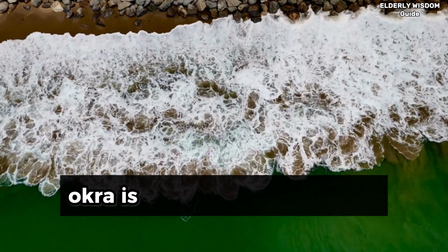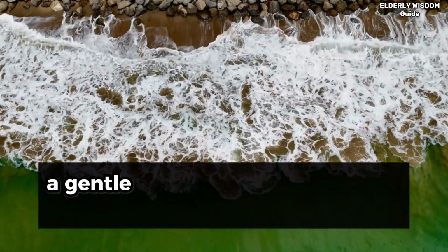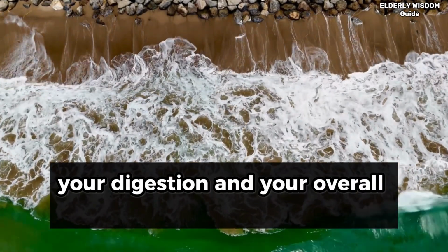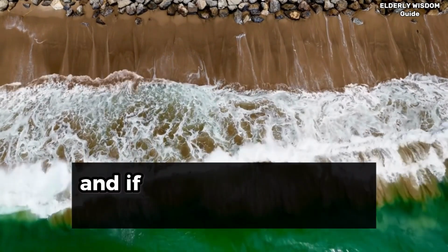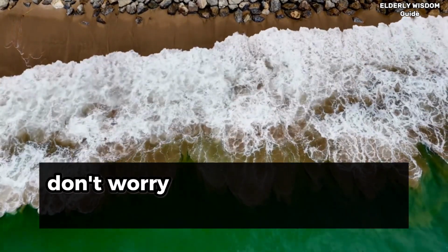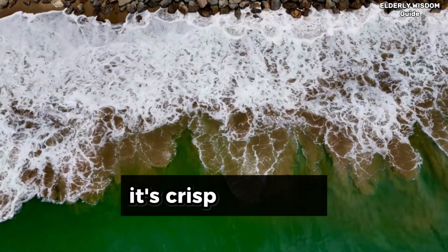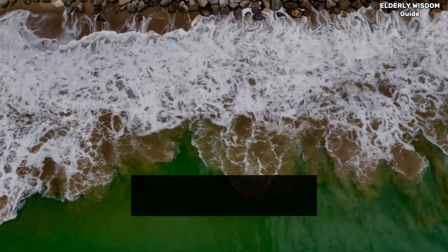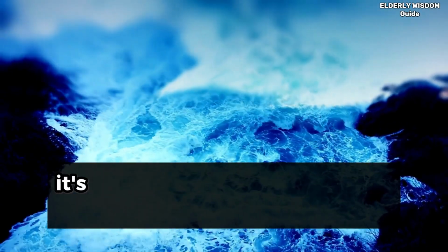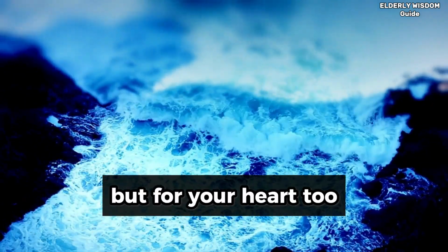Okra is more than a vegetable, it's a gift. A gentle, green support system for your blood sugar, your digestion, and your overall wellness. And if okra feels a little too adventurous right now, don't worry. Our next vegetable is a lot more familiar. It's crisp, it's green, and chances are, it's already sitting in your fridge. Plus, it's good not just for your blood sugar, but for your heart, too.